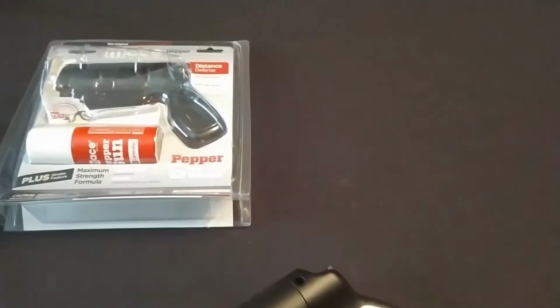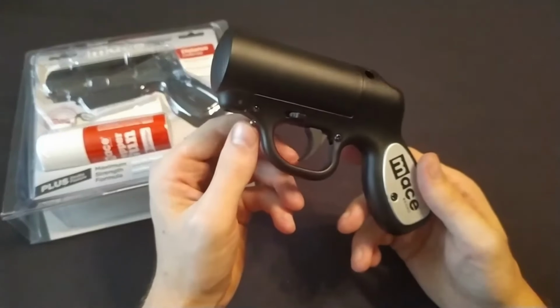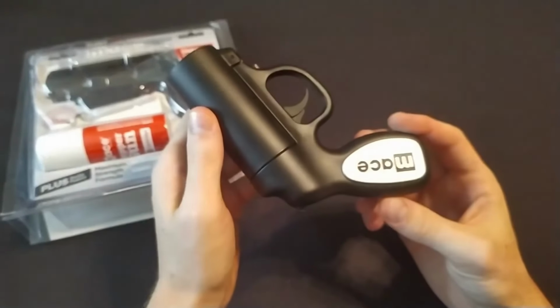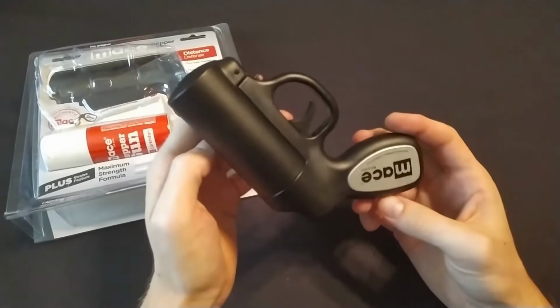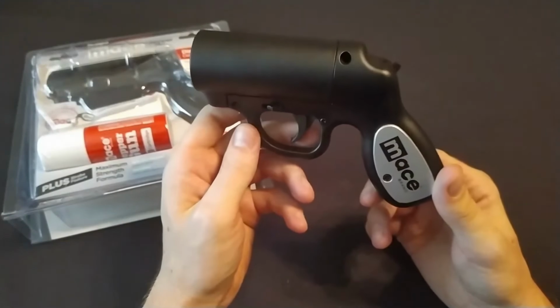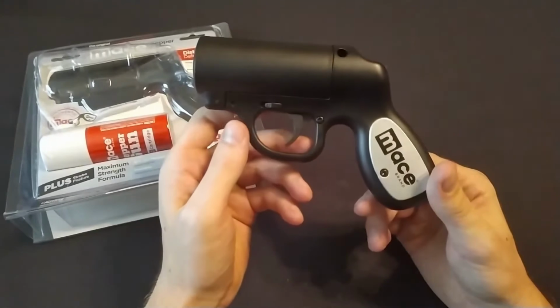Pepper spray gun. Not a small canister. This is a launcher that fires concentrated pepper projectiles or streams at longer ranges. With improved accuracy, it increases the distance between defender and aggressor, reducing personal risk and limiting the need for close contact.